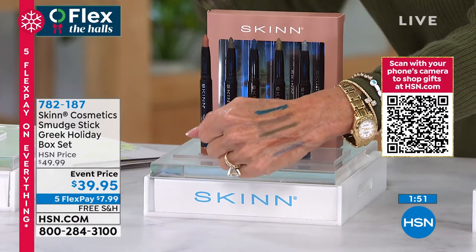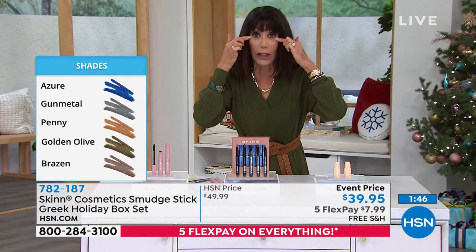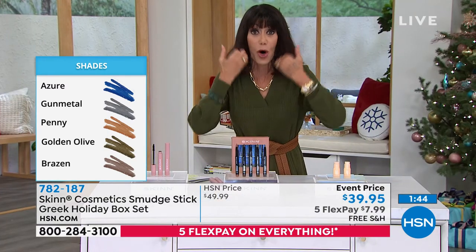Lining, smudging, whether it's on the upper eye. As a matter of fact, I have the green on. I have it on as shadow. I have a little bit underneath my eye. You can put it in the waterline.